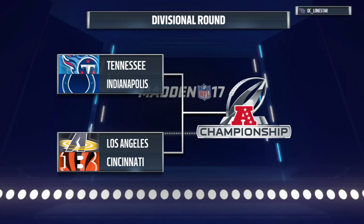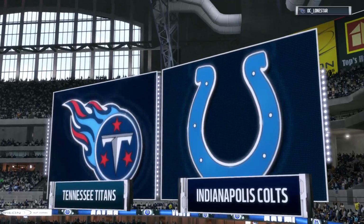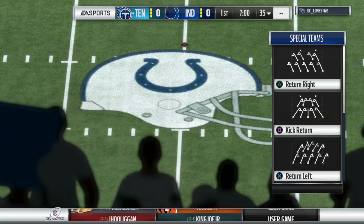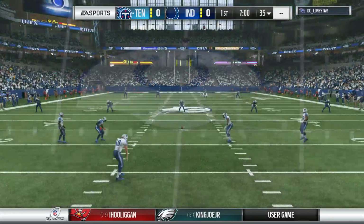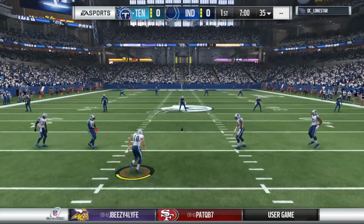Everybody, I'm Larry Ridley, and this is the NFL on EA Sports. The winding road to the Super Bowl continues here in the divisional round, where two teams look to take another step towards the Super Bowl. It's the Titans going up against the Colts. With that, let's get you up to Lucas Oil Stadium. Here are Brandon Gaudin and Charles Davis.